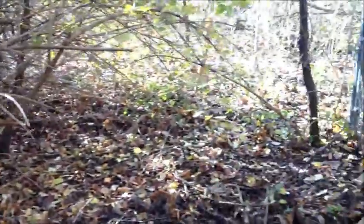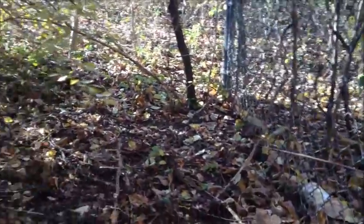We're not going to be able to go in there, but you know, it's obviously an old structure, so you know, might be able to find some relics or coins or some old jewelry or something out here. Only been going at it for about an hour or so. We're going to keep going. We just found the structure.